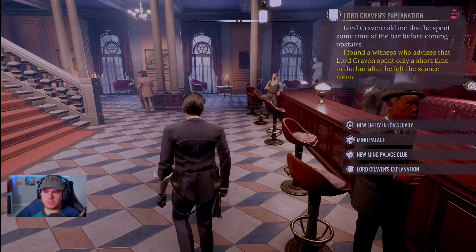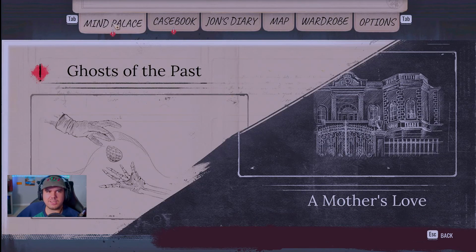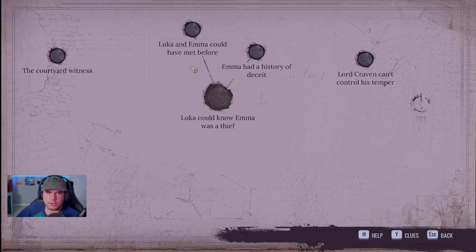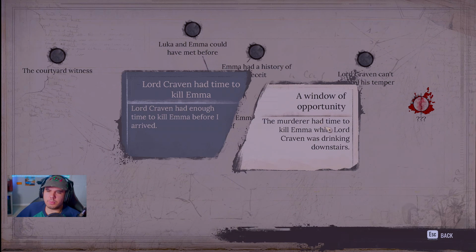Okay, so Mind Palace clue, Lord Craven explanation. So nothing necessarily adds up in that place though, because he said he spent a while. So he did spend time at the bar. But it was also found with her later on. So how long did it take him? Lord Craven had time to kill Emma. Lord Craven had enough time to kill Emma before I arrived. A window of opportunity. The murderer had time to kill Emma while Lord Craven was drinking downstairs.